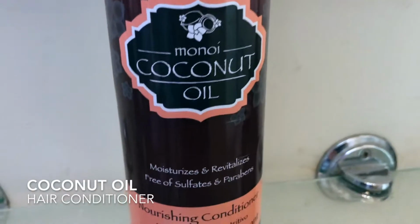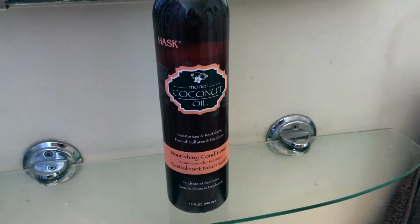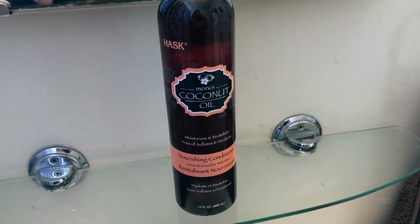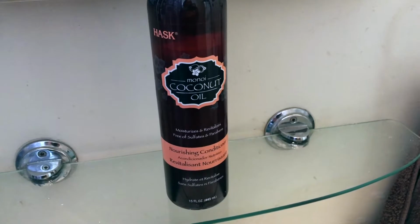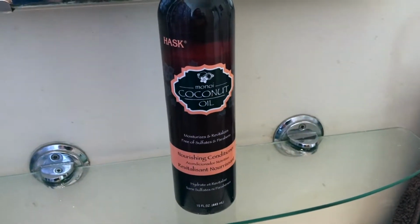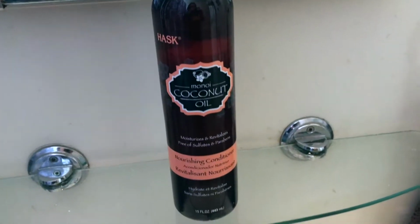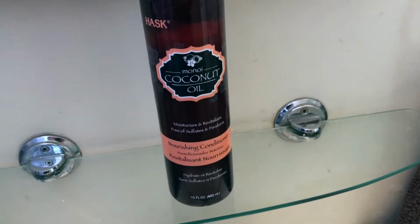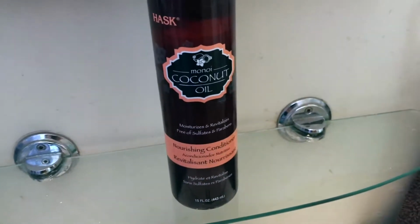Today I'm going to be talking to you about the Hask Monoi Coconut Oil Nourishing Hair Conditioner. This stuff is awesome. Full disclosure, I'm a guy with long hair, longer than a lot of girls that I know, and one thing I could say is I've never been super consistent in terms of my hair product choices, and now that I've been using this stuff for a while, I've really gotten into the habit of being more consistent and being more healthy, and I can really tell that it's having a great effect on my hair.